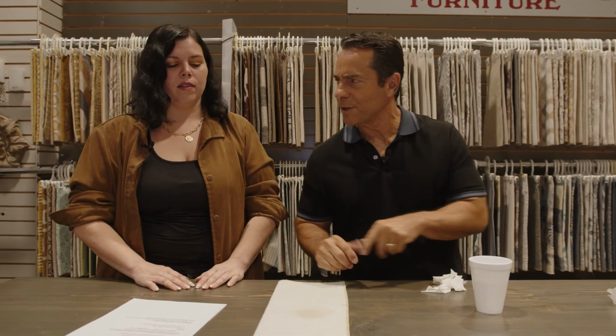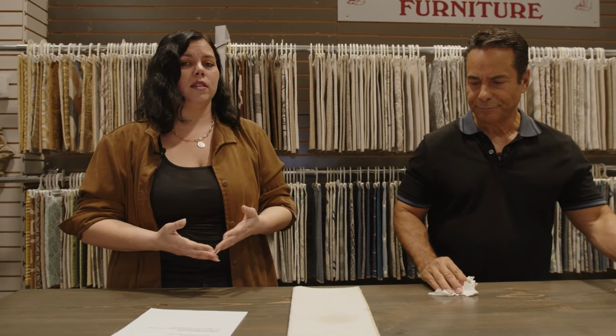With treated fabric, any things on the other side where you're like, ooh, this may not be for me? What are some of the cons there? They're not as fade resistant and they're not as puncture resistant as the olefin would be.